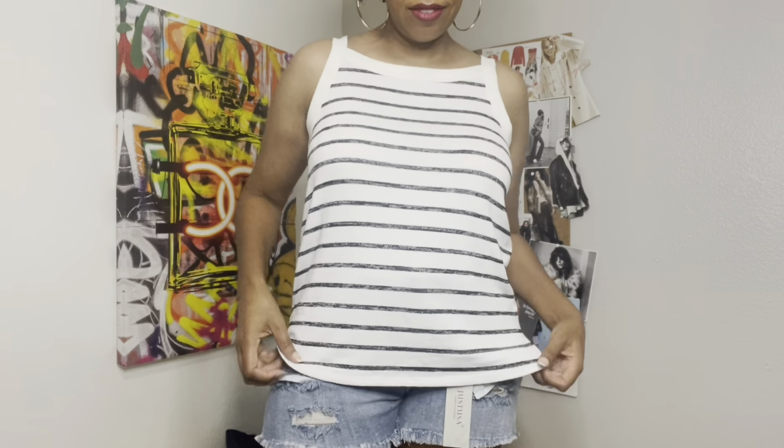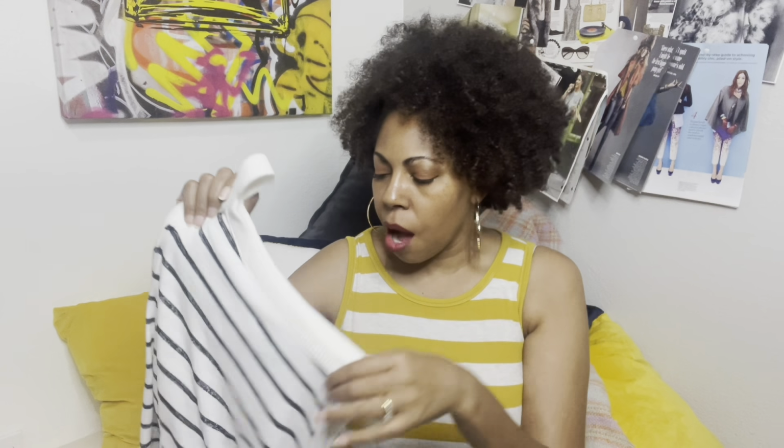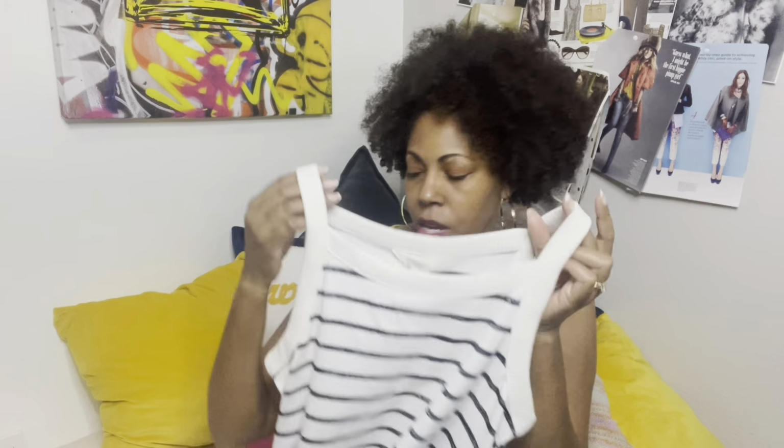And in the fall, when it gets a little cooler, I can throw a Chanel style jacket over it, or a moto jacket, or a utility jacket, or any kind of jacket over it, and just level it up that much. And so I really love this top, and this is the one piece that I'm thinking about keeping.